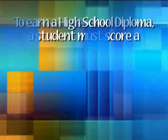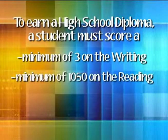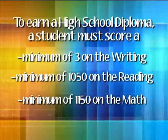All classes are required to pass the MCA 2 tests in writing, reading, and math. A student must score a minimum of 3 on the writing, a minimum of 1050 on the reading, and a minimum of 1150 on the math in order to earn their high school diploma.